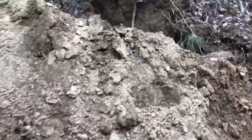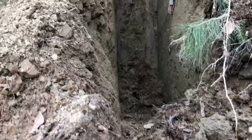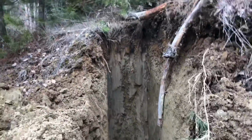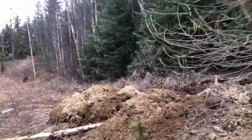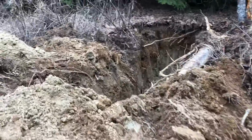So yesterday, I had to dig all these test holes. This is just one, and this one's not even deep. This is about 5 feet deep, and he wanted them 8 feet deep. But we did have one that passed. It's up the hill a little ways over here. That one was good. The soil was good. It was close enough to the location that I'm going to be putting everything.